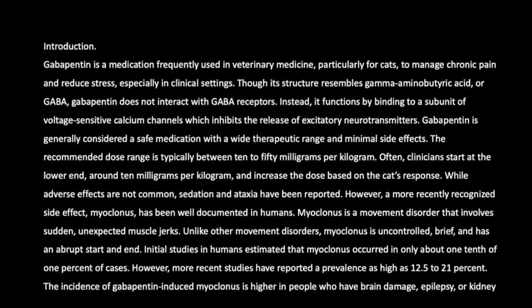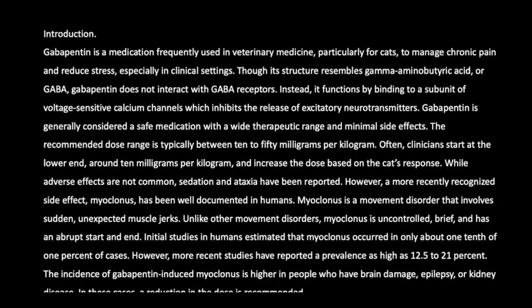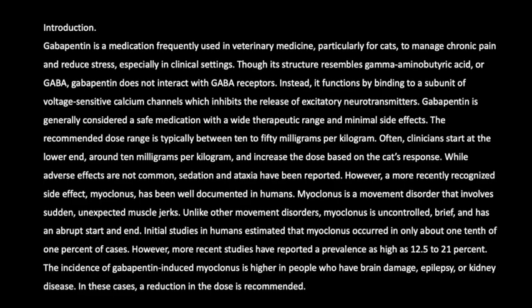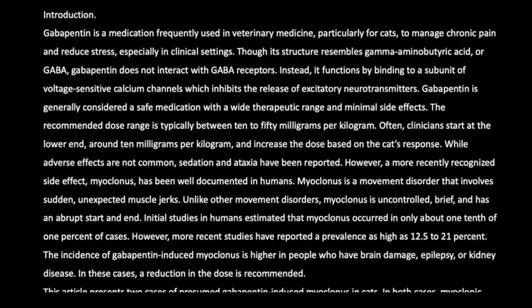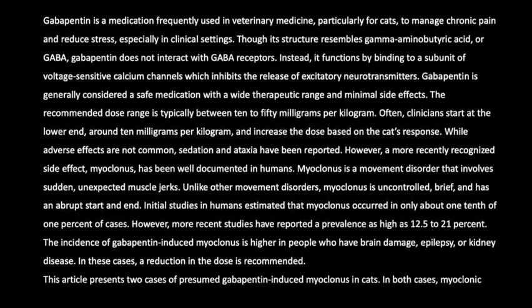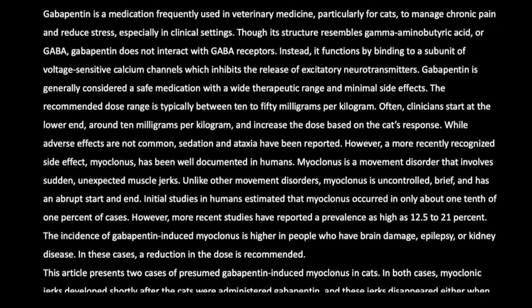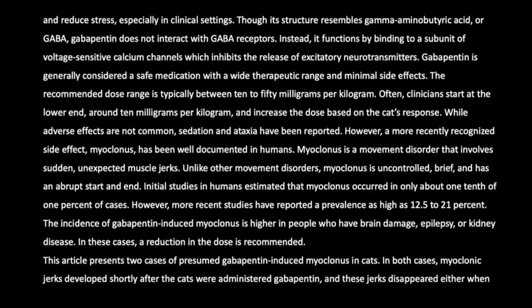Gabapentin is generally considered a safe medication with a wide therapeutic range and minimal side effects. The recommended dose range is typically between 10 to 50 mg per kilogram. Often, clinicians start at the lower end, around 10 mg per kilogram, and increase the dose based on the cat's response. While adverse effects are not common, sedation and ataxia have been reported.